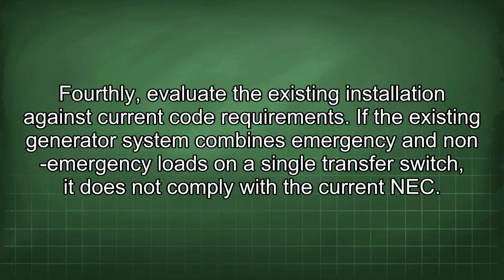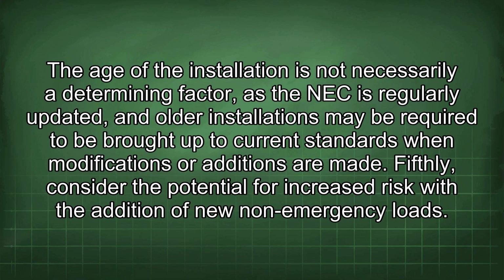Fourthly, evaluate the existing installation against current code requirements. If the existing generator system combines emergency and non-emergency loads on a single transfer switch, it does not comply with the current NEC. The age of the installation is not necessarily a determining factor, as the NEC is regularly updated, and older installations may be required to be brought up to current standards when modifications or additions are made.